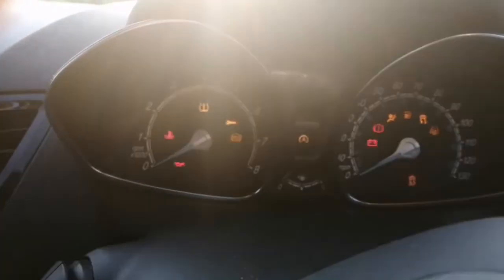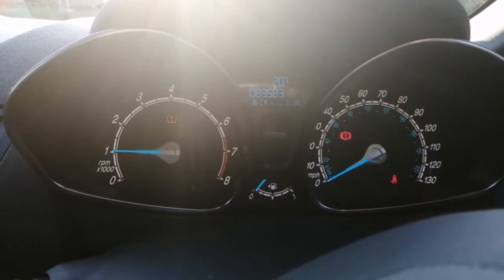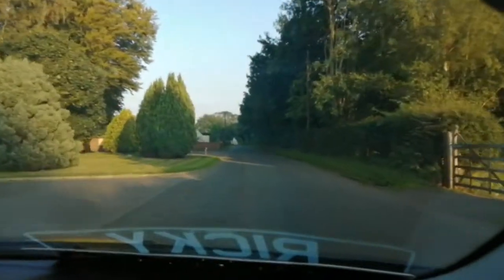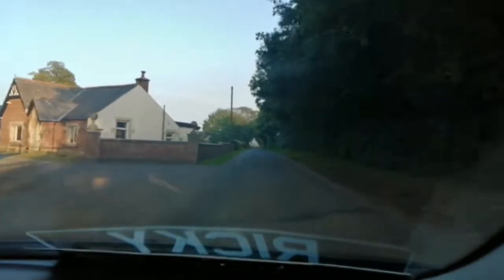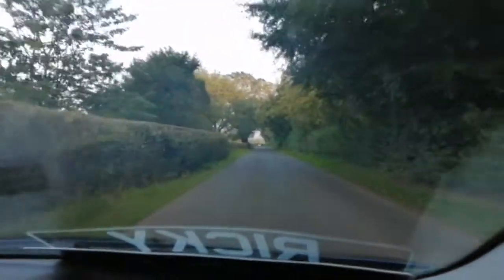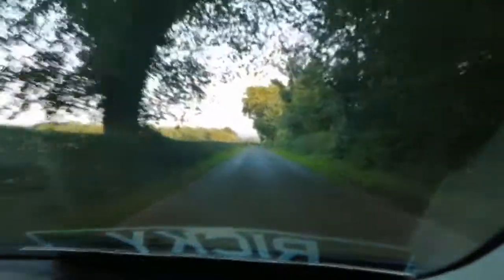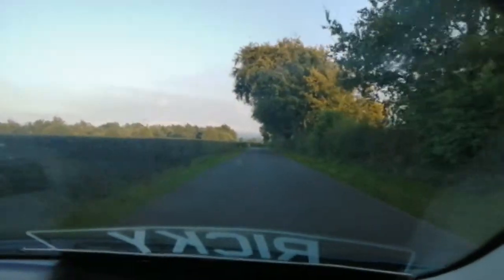Today we are going to explore some ancient 14th century caves as it's a nice night, and why not? Wondering what that thing is on the windscreen, that's my nameplate.